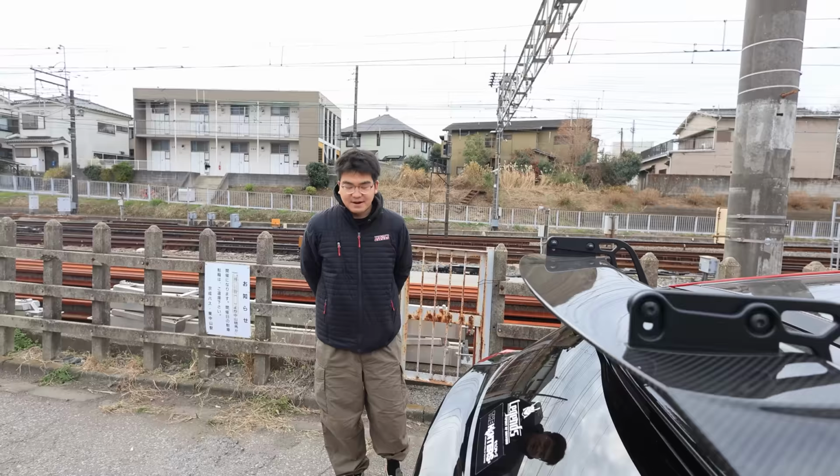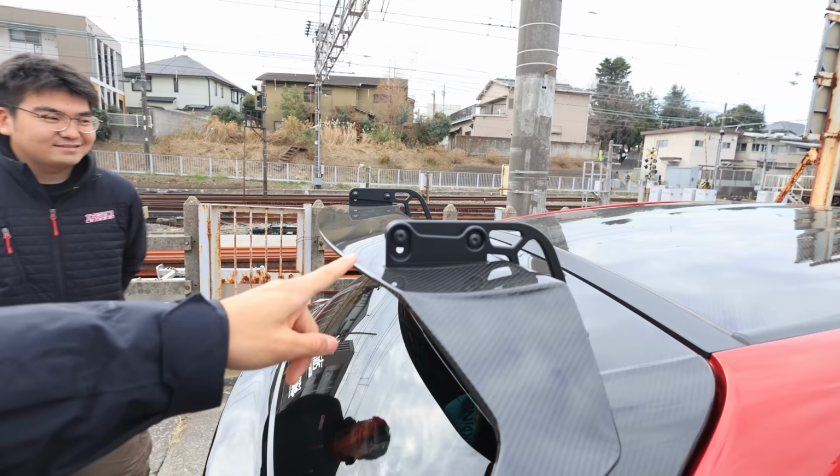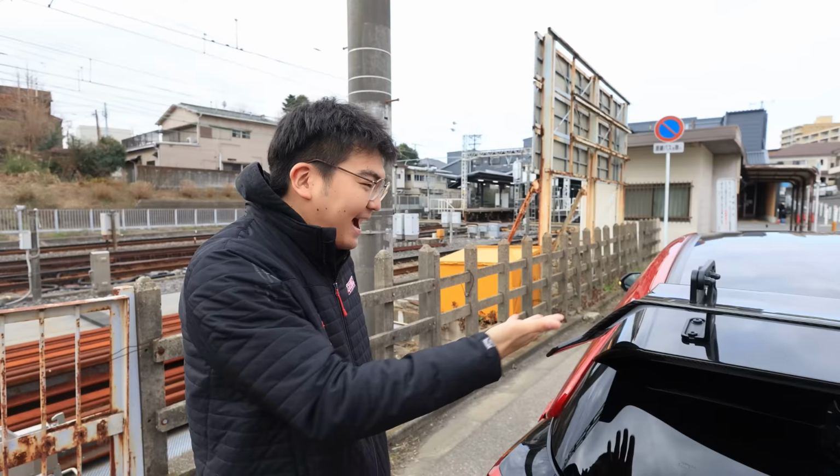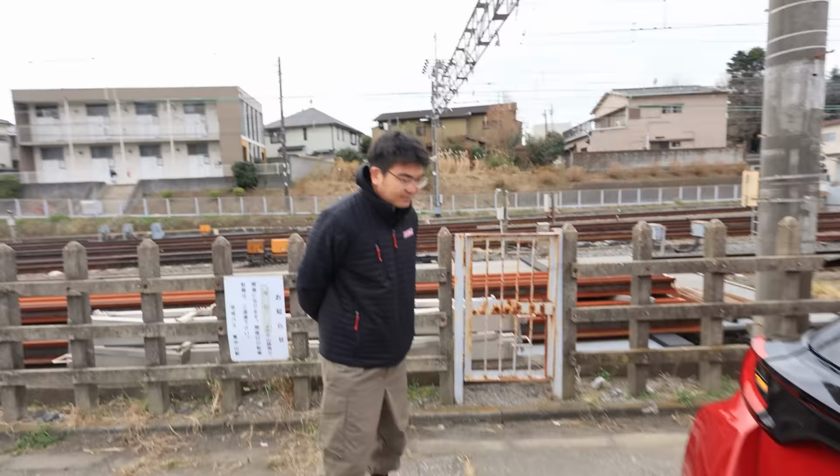What's crazy is this is adjustable from the factory. Yep. You can increase or decrease the downforce. Yeah, exactly. And not to mention the shape of it. Where can I see this kind of shape from aftermarket cars? It just doesn't make any sense. I'm just so glad Toyota's making cars like this.